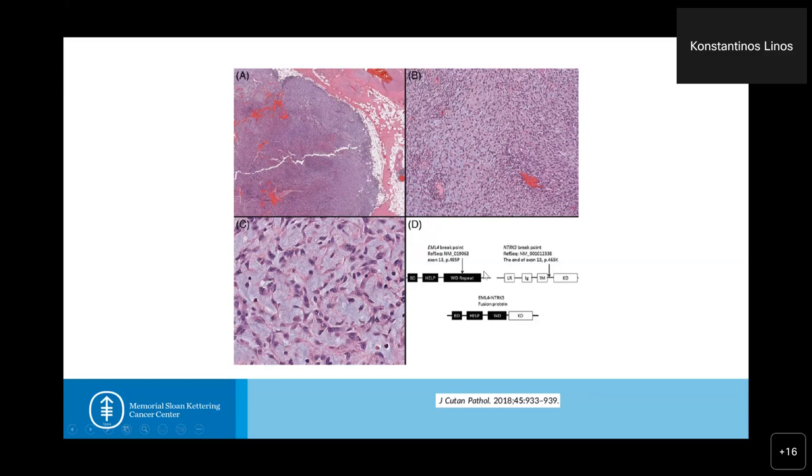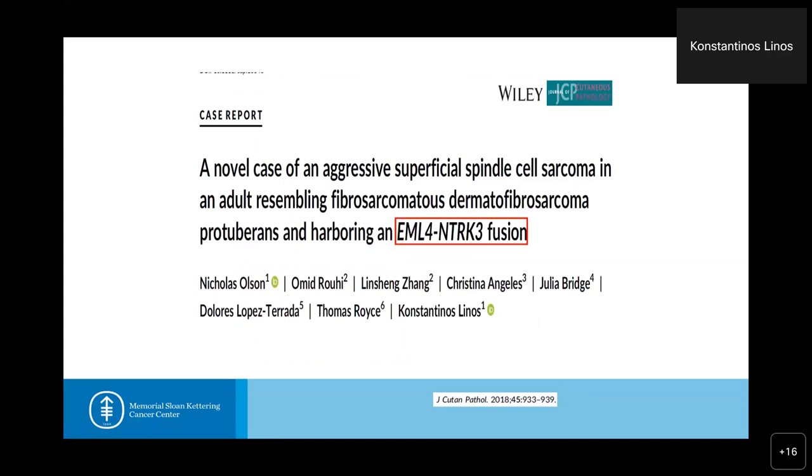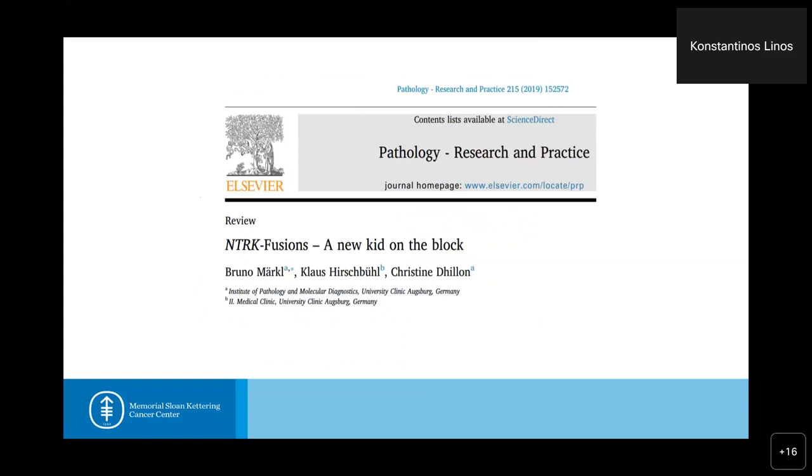And surprisingly, the tumor actually did not have a fusion, a molecular event that was characteristic for dermatofibrosarcoma protuberans, but on the contrary, had a fusion between EML4 and NTRK gene. And actually, that was the first case of a malignant NTRK neoplasm in the skin, and we published that. And it is potentially very important because NTRK fusions are relatively now the new kid on the block.